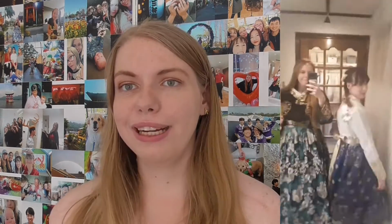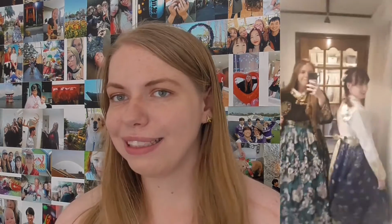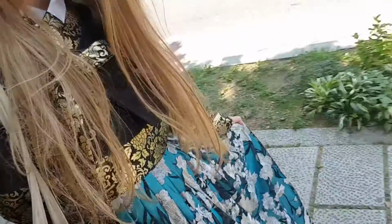I was a little worried I wouldn't suit any of the hanbok, I just had this paranoia, but I found a hanbok at the little store we went to and I fell in love with it. It was so pretty, and personally I don't wear things with flower patterns, so it was a bit of a shock for me to find something with flower patterns on it that I actually liked.